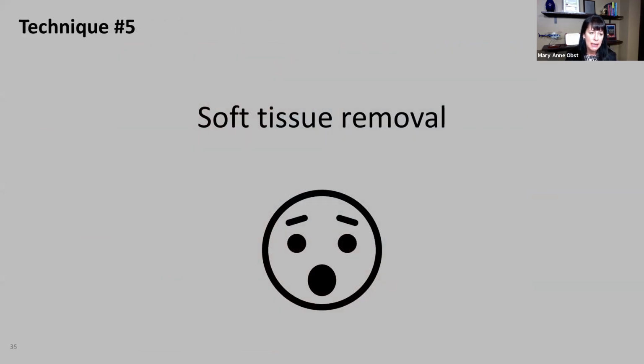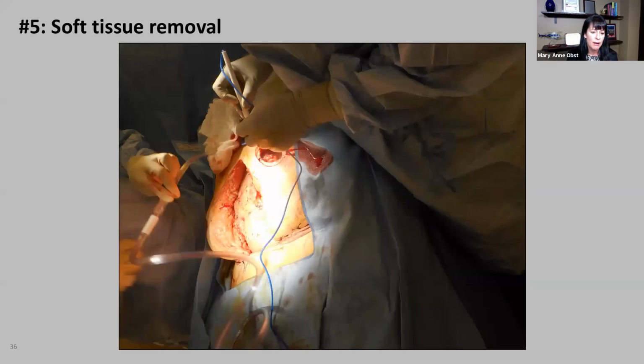And then technique number five, which I do frequently with my surgical team, which is soft tissue removal. This makes some people nervous, but it really is a great way to handle those really difficult fistulas that are like under the edge or just in a place where you just can't get a pouching system on them. So I just write with a marker where I want the tissue taken off.